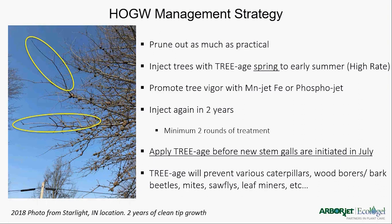And finally, with this management strategy, you're not only targeting the gall wasp, but Tree-äge is a very, very effective insecticide. You're going to be helping that tree in a lot of different ways because you're going to prevent various different caterpillars, wood borers, bark beetles, mites, sawflies, leaf miners, all these pests that feed on the tree and reduce its vitality. You're going to clean that tree up and reduce a lot of insect pressure off of it.